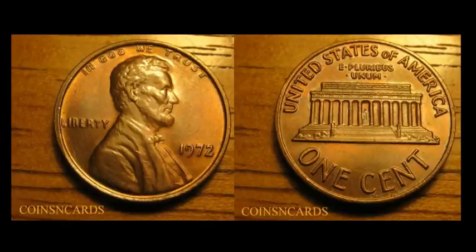Liberty is pretty wild, and the motto "In God We Trust" is pretty well knotted up with all sorts of doubling. This is one of your marquee varieties of the 70s, if not the entire Memorial series. Make sure you're looking for these. They're still being found in circulation to this day, along with the other 8 or 9 DDOs for the date.